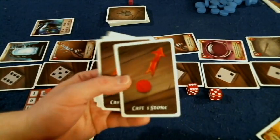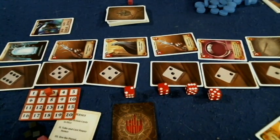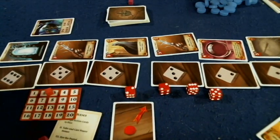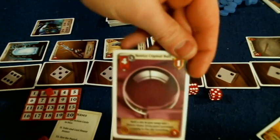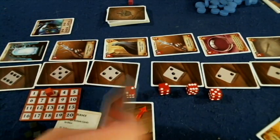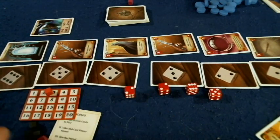So how does this work? For instance, if I play the cast 1 stone card down underneath this 2 right here, when I reveal it later, I will be able to put one of my stones onto the number 2. Very simple, and I will be one step closer to controlling that area and hopefully winning this card. Likewise, cast 2 stones works the exact same way. If I were to play that there face down, I would be able to cast 2 stones.